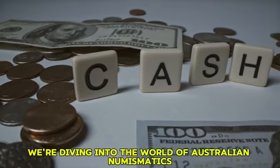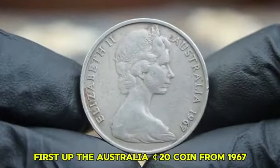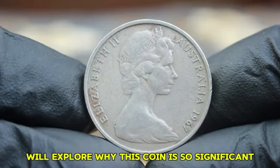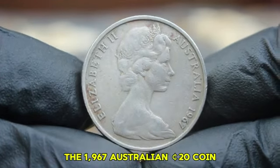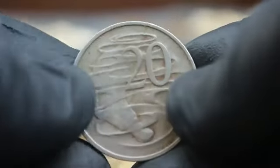Welcome back. Today, we're diving into the world of Australian numismatics to uncover the Australia 20 cents coin from 1967. We'll explore why this coin is so significant and its current value in today's auction market. The 1967 Australian 20 cents coin is notable for its unique place in Australia's numismatic history.